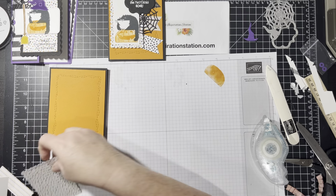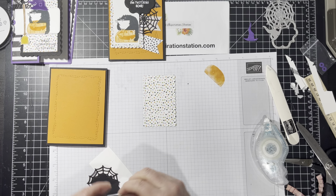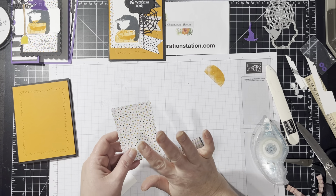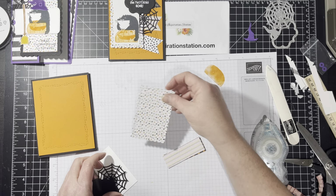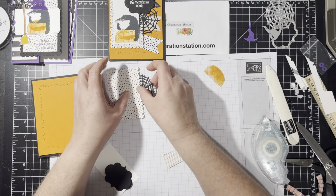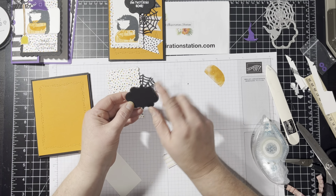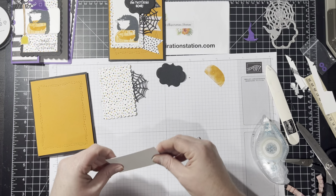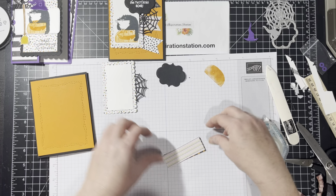All right, now I have another scallop rectangle, and that's from the scallop contour dies. This is the third to largest one. I have another one of these spider webs, so we're going to use that. I have this, which we're going to stamp in Versamark, but we'll get to that in a moment. And then I have this where we're going to do the same cat and same pumpkin.